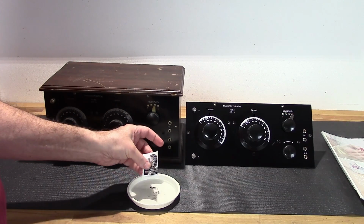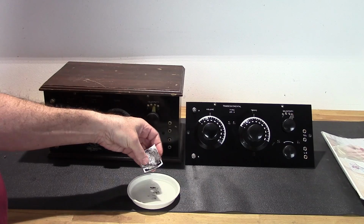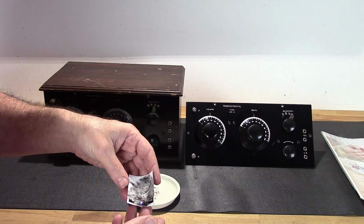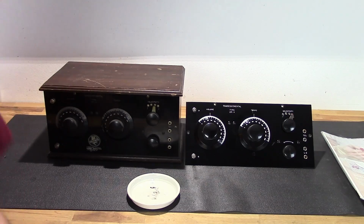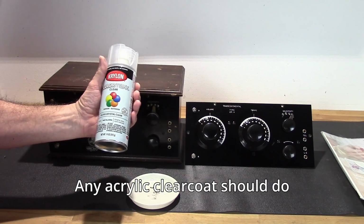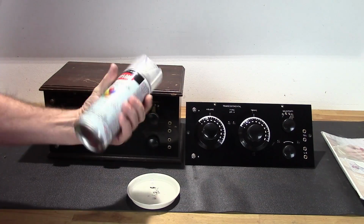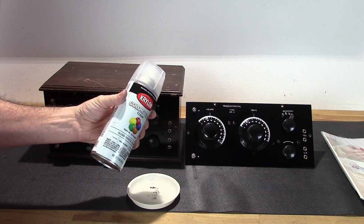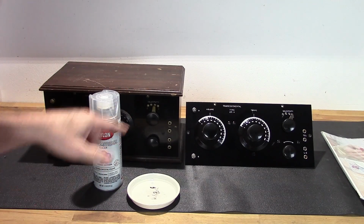Uh-oh. Oh, there it went. That's not going to work. So we can't use this as is. So to prevent that from happening, I'm going to use some Krylon Clear Max crystal clear coating. And this is the glossy stuff. Picked it up at the hardware store. And that will prevent that from happening.